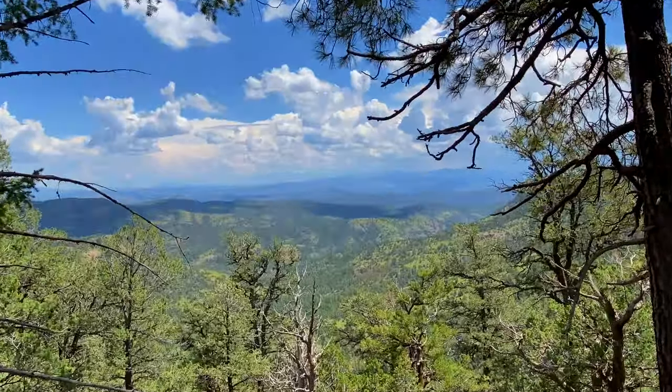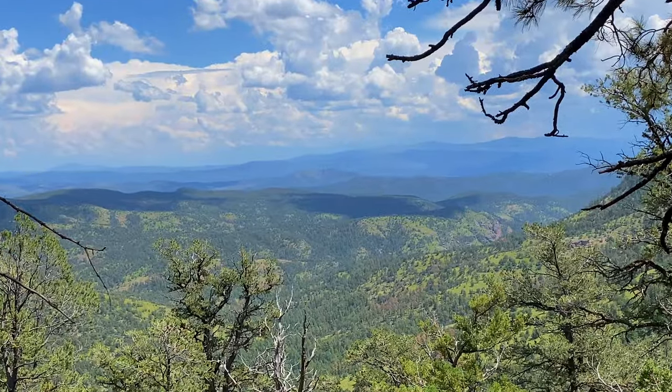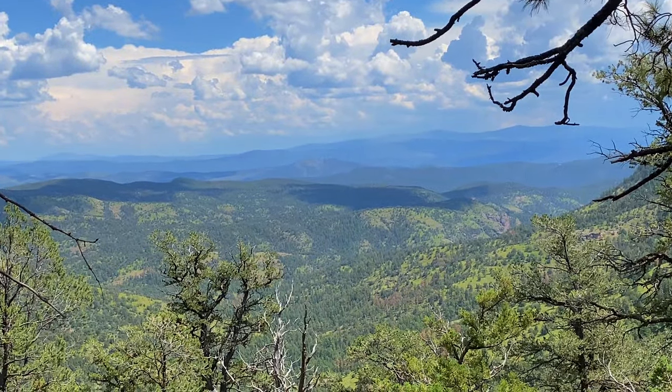Here. We're right around 8,600 feet. And it's really hard to see, but behind me is National Forest. Absolute beauty back there. Feel pretty lucky. We've seen a few people. But really, a great choice for this holiday weekend to come up into this part of New Mexico.